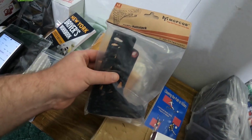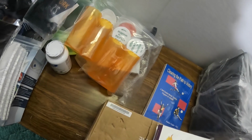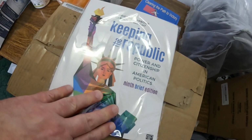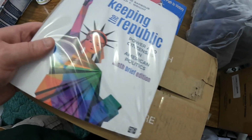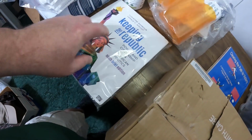The buttstock, I just very recently bought this. It was $2. And so $20 profit on that. This book, like I said, I just listed this book last week, maybe. And it was around $23, $24. So that's not bad. And I bought this for either $1 or $2.